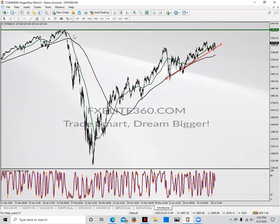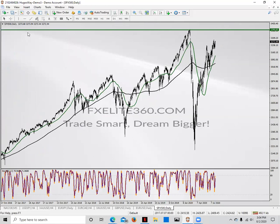So, like I said, I'm still looking for price to continue to go higher, maybe even until election or until something else happens in the market that is so dramatic to move this to the downside. But for right now, I believe price is going to go higher. Right? That is the S&P 500.